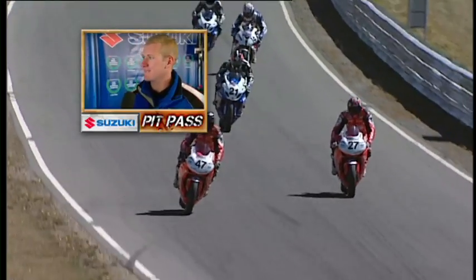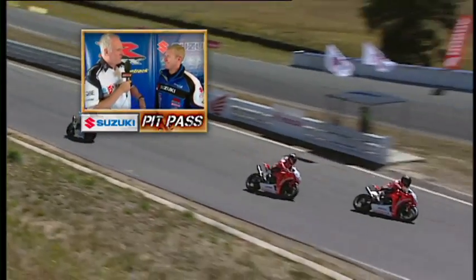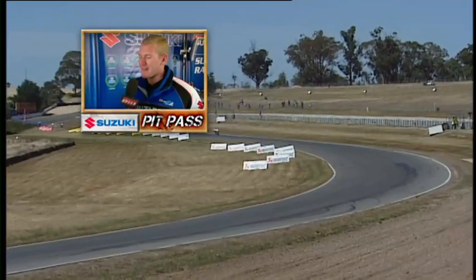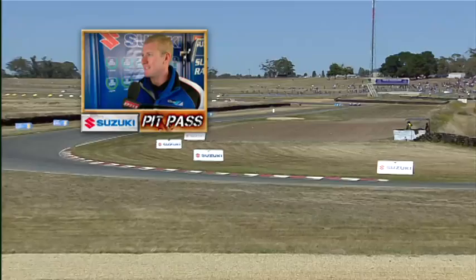So even though they were both Suzuki GSX R1000s and probably similar type horsepower, totally different bikes to ride. Yeah, completely different. Just there's so many things that are different on the bike. So, but it's great to be back on my Australian bike, and like I said just before, I really look forward to tomorrow's races.